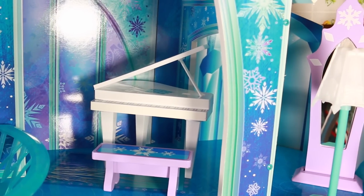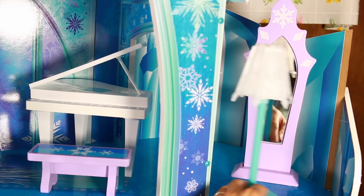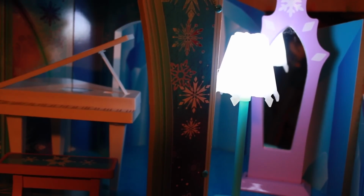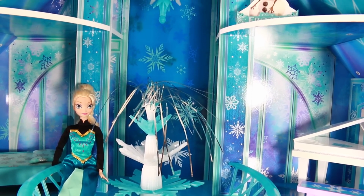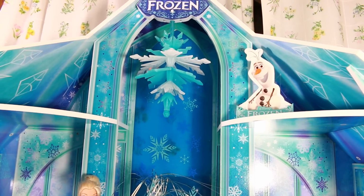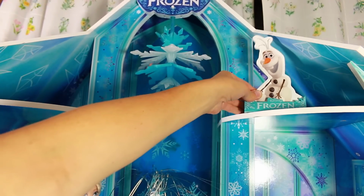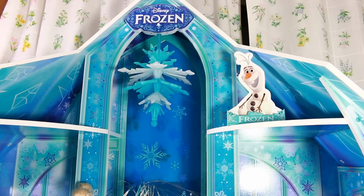Then on the other side of the third floor, there's a piano, a lamp, and another mirror. And the lamp lights up. Yeah, and the lamp lights up too. So there's three light up things in this dollhouse. I haven't mentioned this yet, but this dollhouse is over 3 feet tall. There's even a fourth little story. There's Olaf. This wooden Olaf came with the playset. Really cute. This is a fun secret hideout place for Olaf.